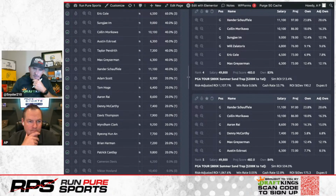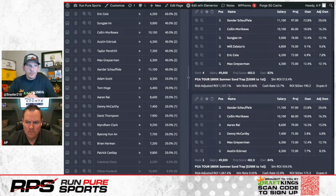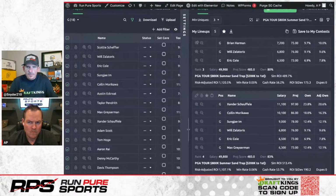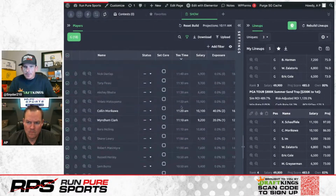I think I like how the Sims have it here. I'm going to try and get 2 of those top 10, 2 guys from the 10K range in a lot of my builds this week, I think, just because I love the 6K range. I love the low 7K range, the Xander Colin, the Scotty Xander, the Scotty Colin, those type of builds.